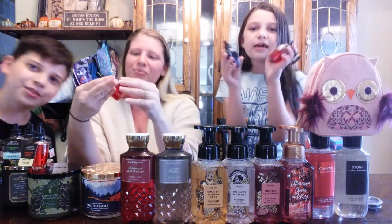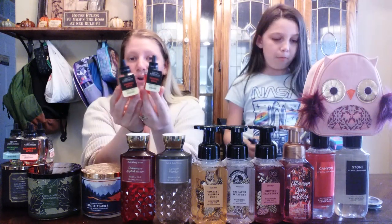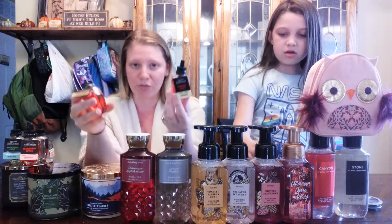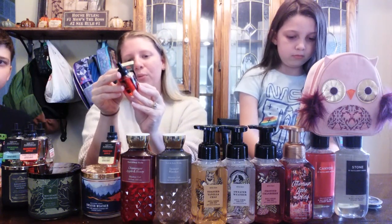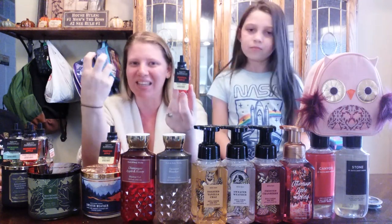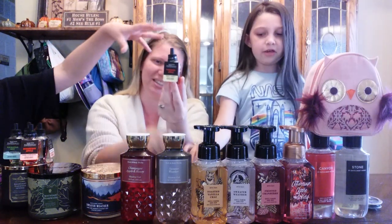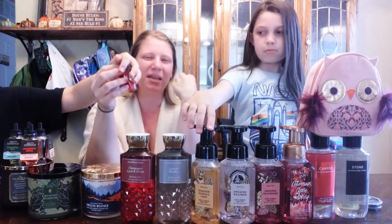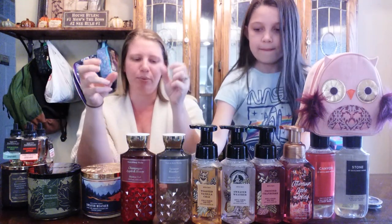These are my two favorite colors. That's an A+. And then we got two of the Pumpkin Apple, one for me in my living room, and one for him. They smell very good: apple, pumpkin, and cinnamon. Again, I didn't get really any pumpkin smell. There's really not any pumpkin in any of these. So it's mainly like a cinnamon apple smell. It does smell pretty good.